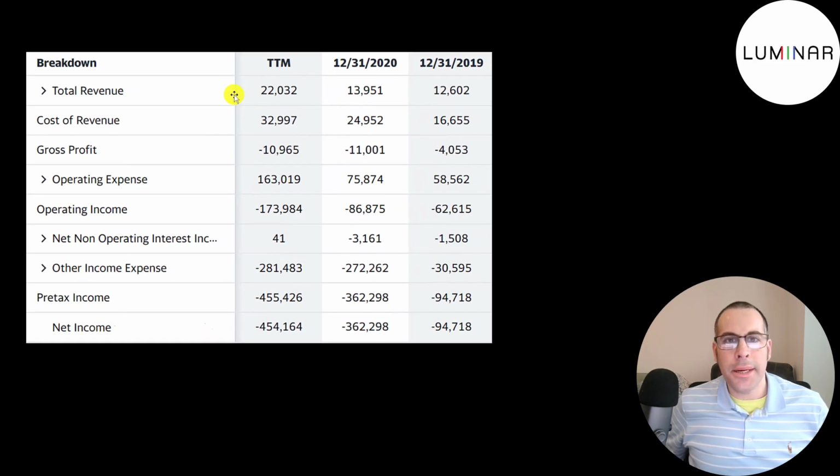This is the company's income statement. The top line is the revenue, the sales. Below that is their cost of revenue. These are the expenses directly related to generating the revenue. Revenue minus cost of revenue gives you your gross profit, which is negative each year. Below that is their operating expenses, and then below that is their operating income, which of course is negative each year.